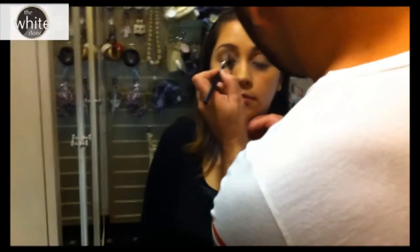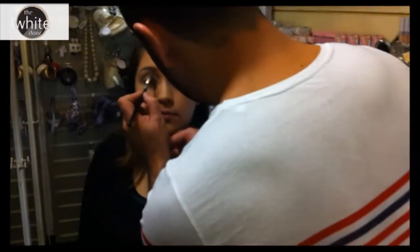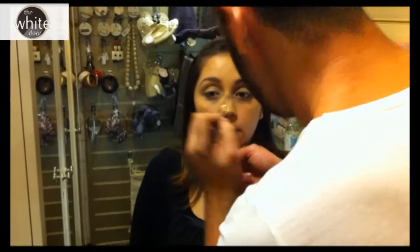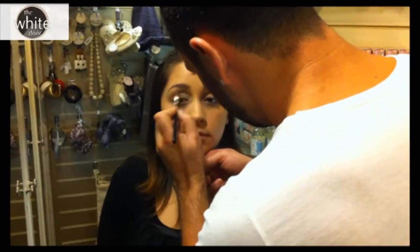So go right in to the bridge of the nose, particularly with the light colour. Sometimes brides are extremely natural, like we're literally going to do a little bit of this, a tiny bit of very natural eyeliner, and that will be it, and then we're going to take it to other levels.